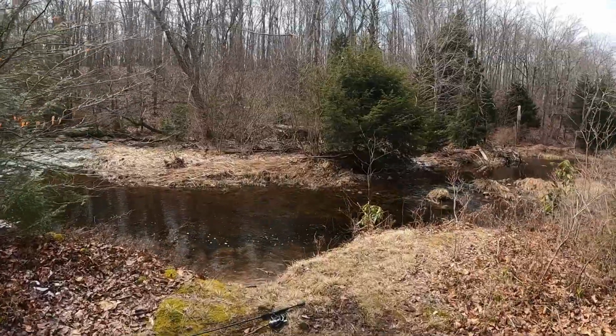Zoe and I have found our stopping point for lunch. It's right next to the creek. Figured it'd be a good time to stop, get some food.